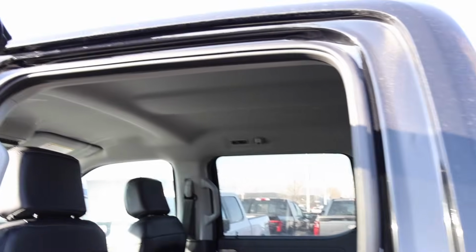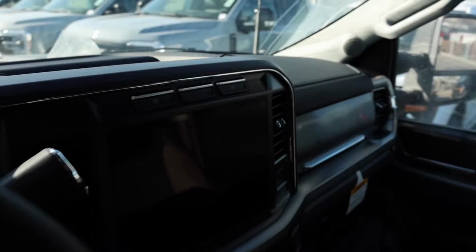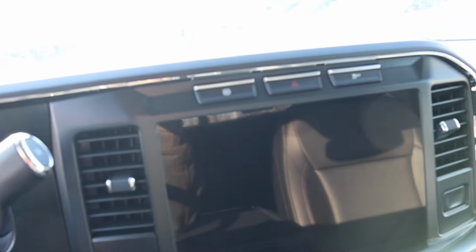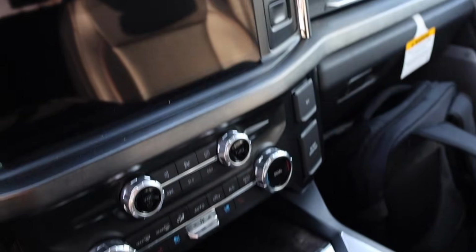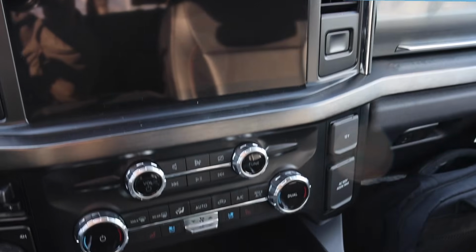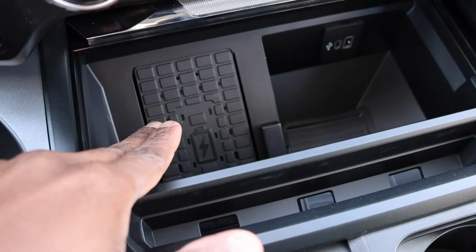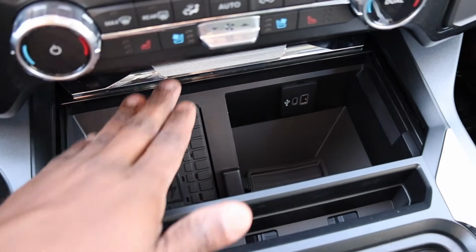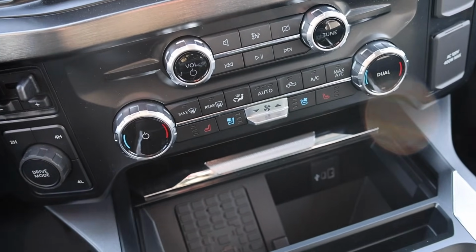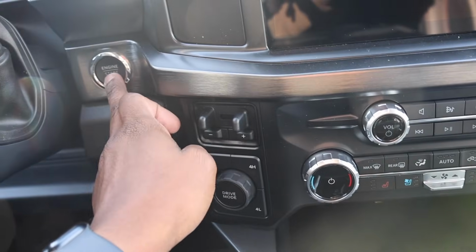Light color roof. And the best thing about the Lariat is the center console. I think that this is probably the main reason why I like the XLT and this trim, because you can get the center console. They still provide the wireless charger despite this truck not having the ultimate package, so that was a nice add. You don't have a heated steering wheel, but again, you have heated and ventilated seats, dual climate control, and let's go and start it up.